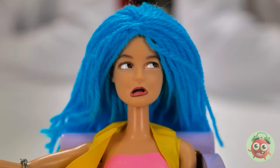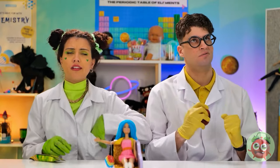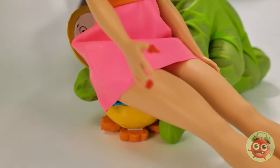Now what? I gotta pee! Seriously? Hold on, Miles. She can just have this. See? It's a teeny tiny toilet. See? Now go.